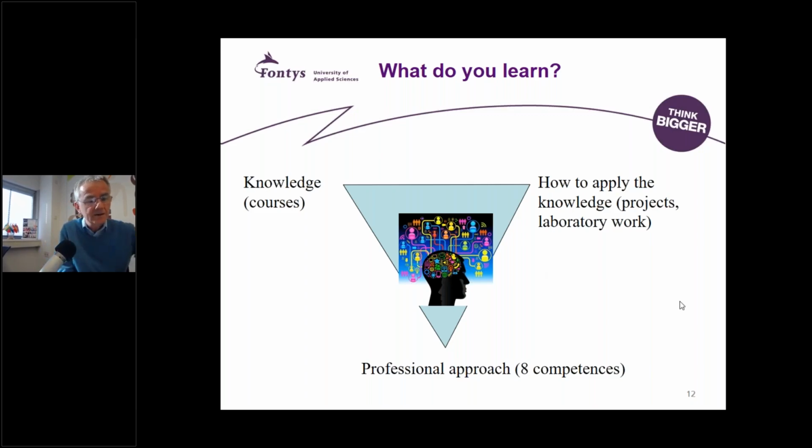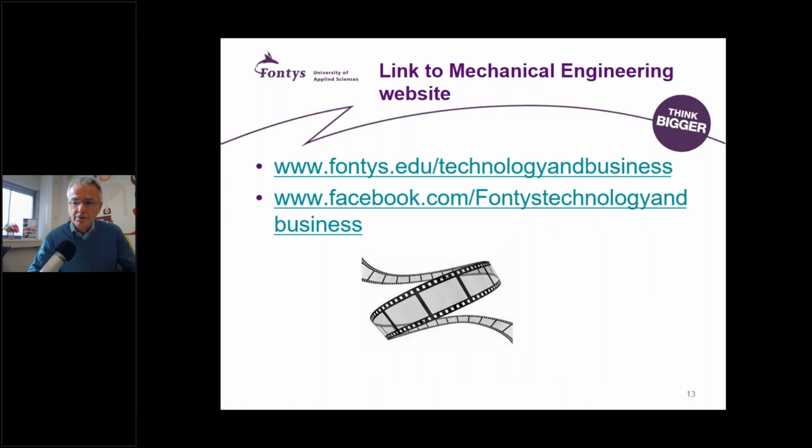Okay, let's continue with the next slide. As I told you before, maybe important for you to know is the URL of the website, which is fontys.edu/technology and business. There you will see all English taught bachelor programs we offer. But for you, of course, have a closer look at mechanical engineering. I already mentioned our Facebook page.